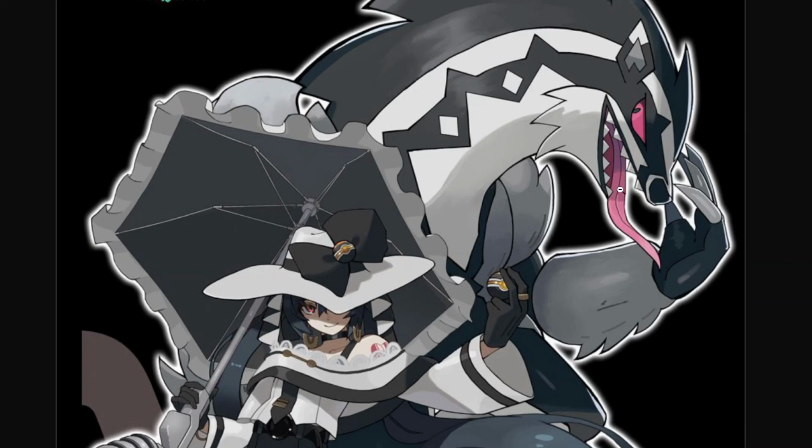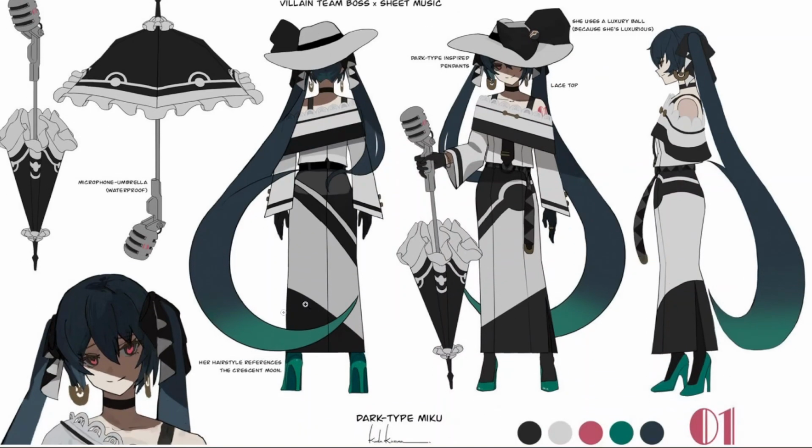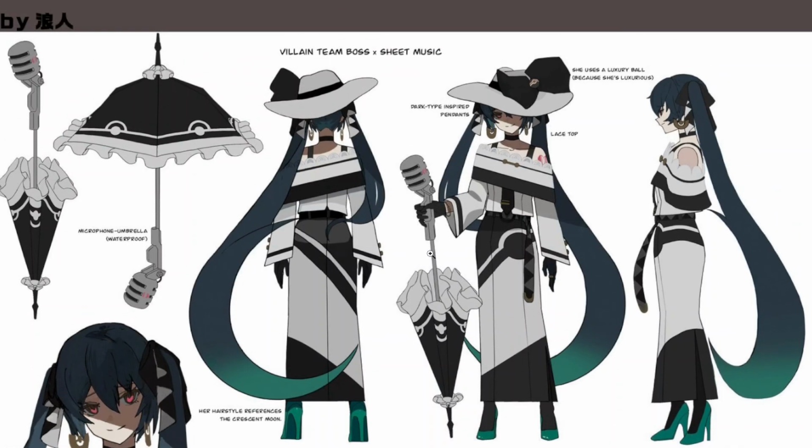It might be dual types, but again, Obstagoon is an evil looking Pokemon and fits really well with the fact that this Hatsune Miku is basically evil. I do like what the hair is doing. At first I saw it and thought this just looks like a crescent moon. Then I read the English translation and it literally says her hairstyle references the crescent moon. So I'm like, okay, that's what it's doing. And yeah, she looks beautiful here. She looks very mature, and I do like this design a lot. So yeah, that's why it's number 3.